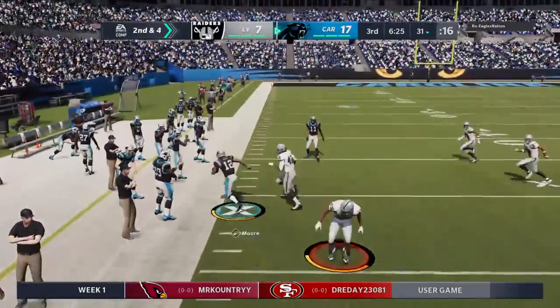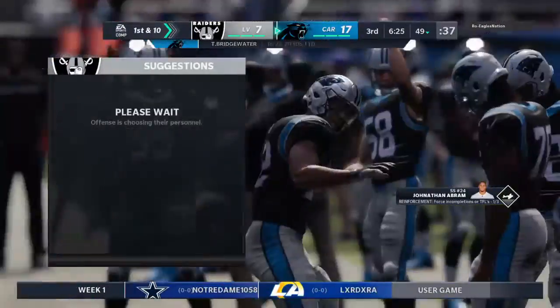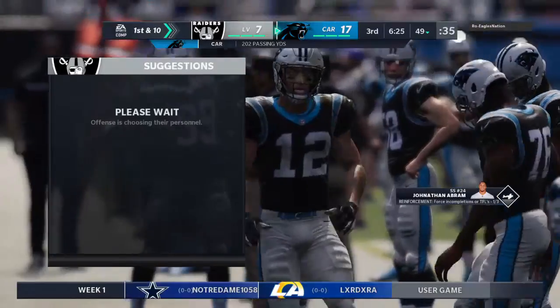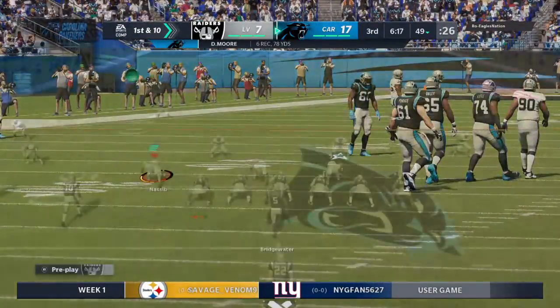Now a throw left sideline here is complete. And he'll go out near midfield at the 49. 5 catches for him in that first half, and that's number 6 that we just saw, and also a first down. 49-yard line.